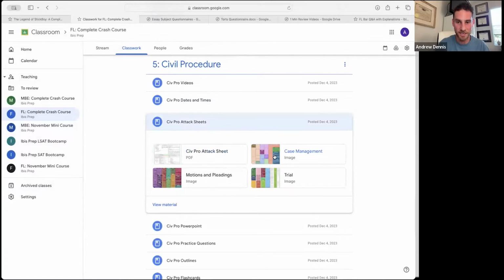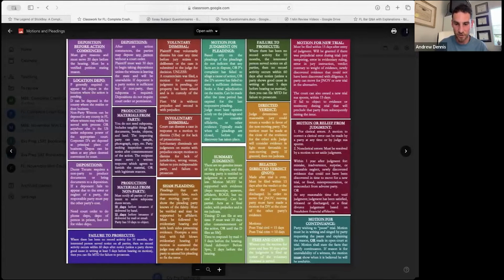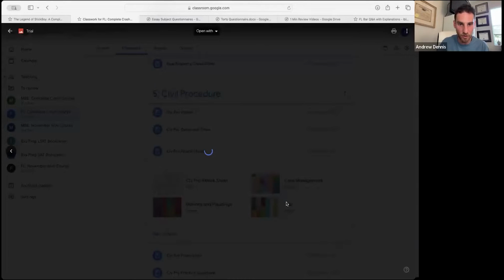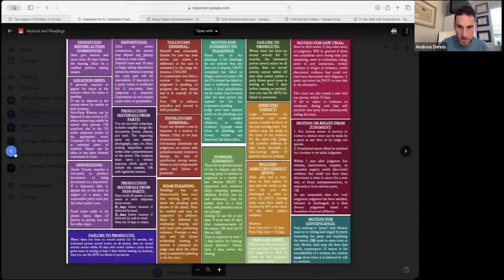There's these civ pro attack sheets. Specifically these beautiful colored ones. They were created by Hannah, who recently got married. And I don't think she really thought to invite me to the wedding. I don't really like going to weddings anyway, but she is a friend of mine, and she made these amazing sheets, right? And they are super colorful, and they're great for times, like everything that you could need to know for civil procedure.